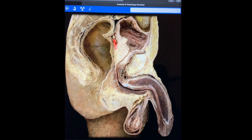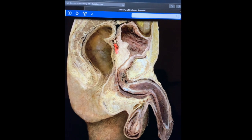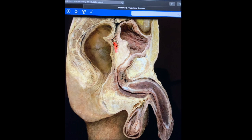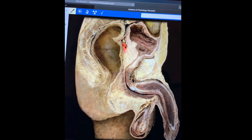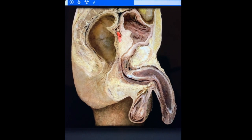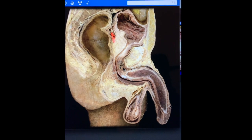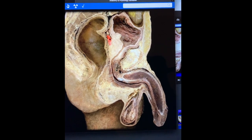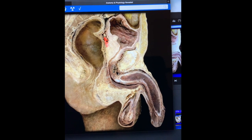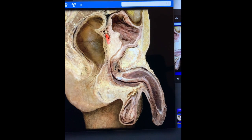The seminal vesicles contribute a viscous yellowish fluid, the last component of the semen to emerge. It contains fructose and other carbohydrates, citrate, prostaglandins, and a protein called prosemenogelin. When the clotting enzyme from the prostate activates prosemenogelin, it converts the semen to a sticky fibrin-like protein, semenogelin.